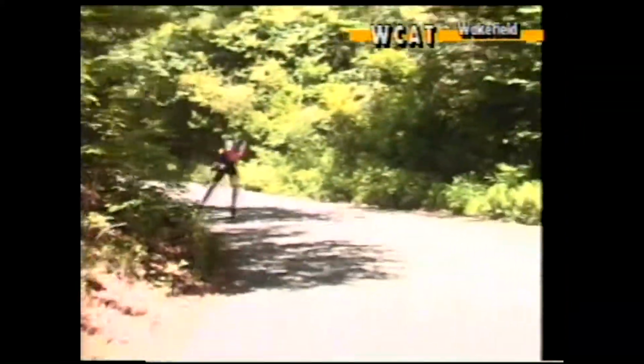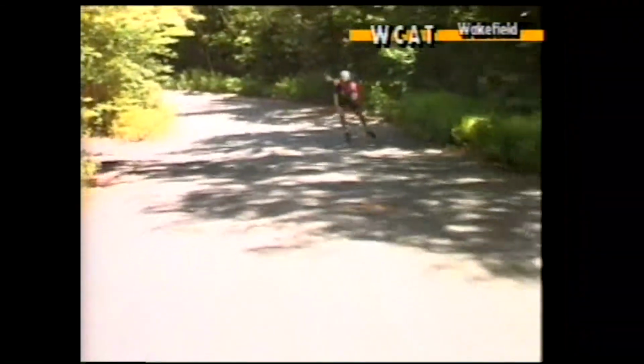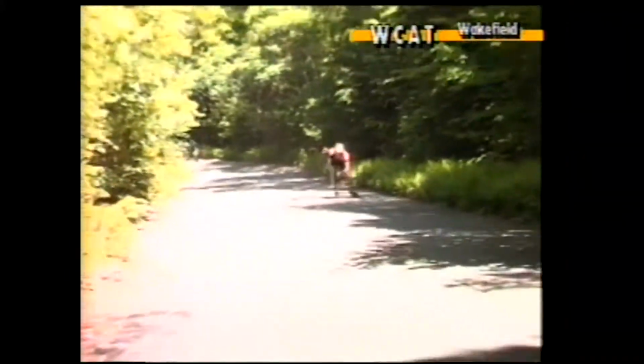He's cutting the wind all by himself right now, and it's virtually impossible to maintain that for 20K unless you're superhuman. We'll have to see if this guy's bionic or not. Yeah, will he survive or will he burn out?